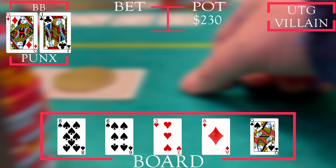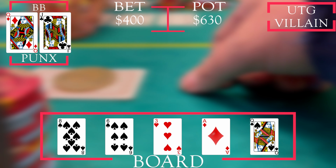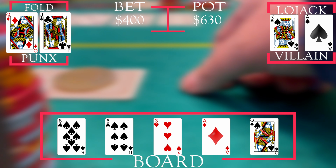We do hit a pair here, and since now we have some showdown value, we check in hopes of getting to a free showdown. However, the villain has other plans and bets out $400. This is such a polarized bet, and it really doesn't make any sense the way the hand played out. However, I only have second pair, and I'm not really in the mood to hero call yet, so I let my hand go. The villain then shows ace king of spades.